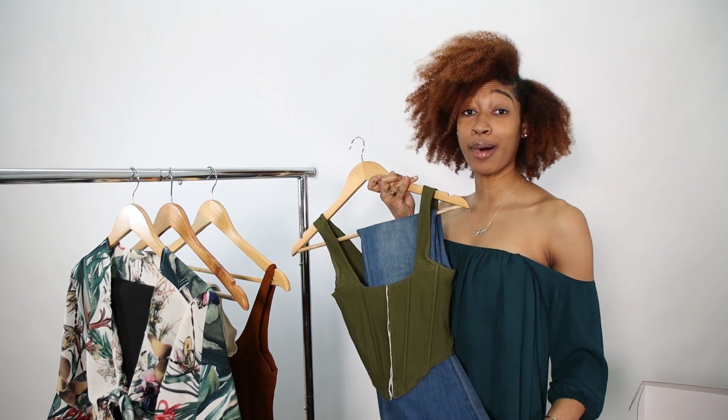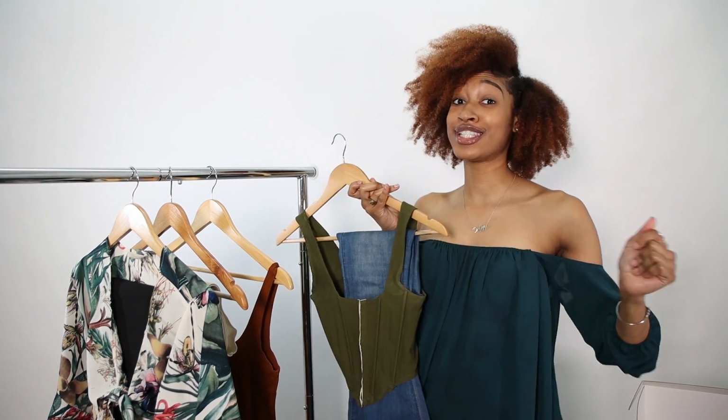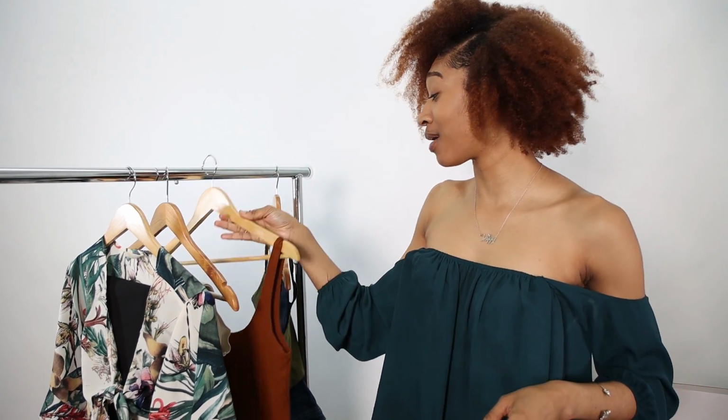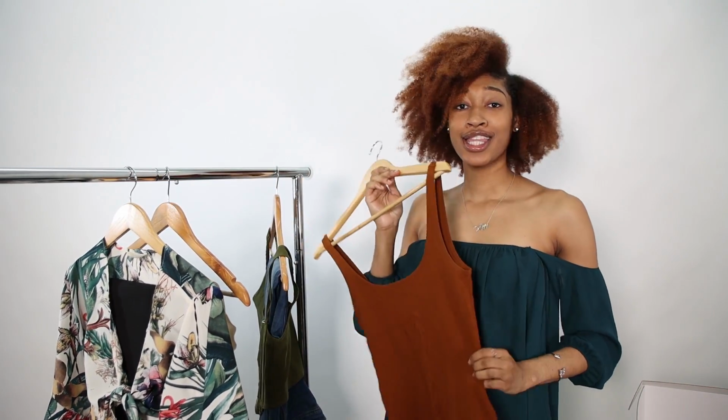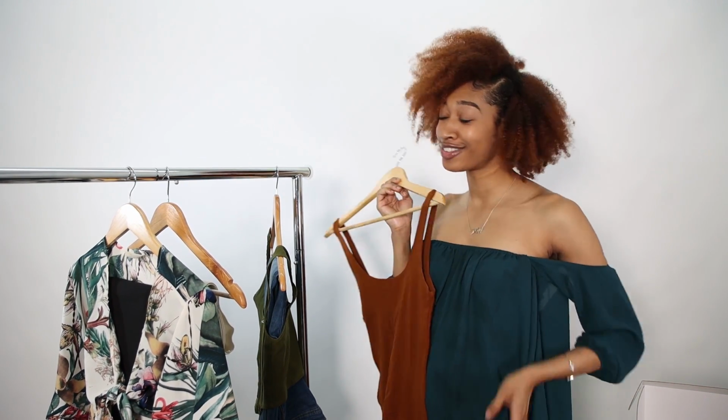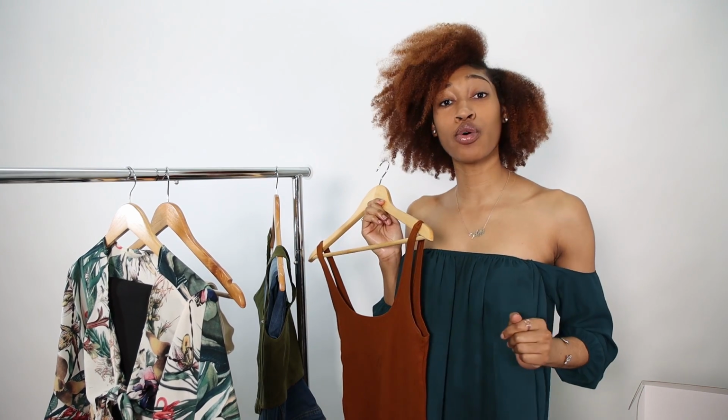Y'all, these some bell-bottom pants, okay? So you know it's definitely the vibes. It's giving you the vibes, spring vibes. So the next thing is this cute little brown dress, y'all. Fit me like a glove. Show off my shape that I've been working so hard for.